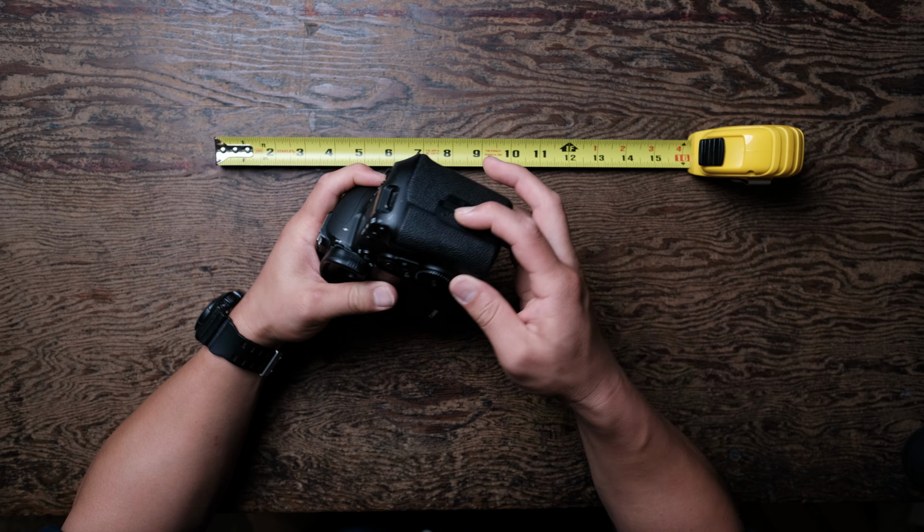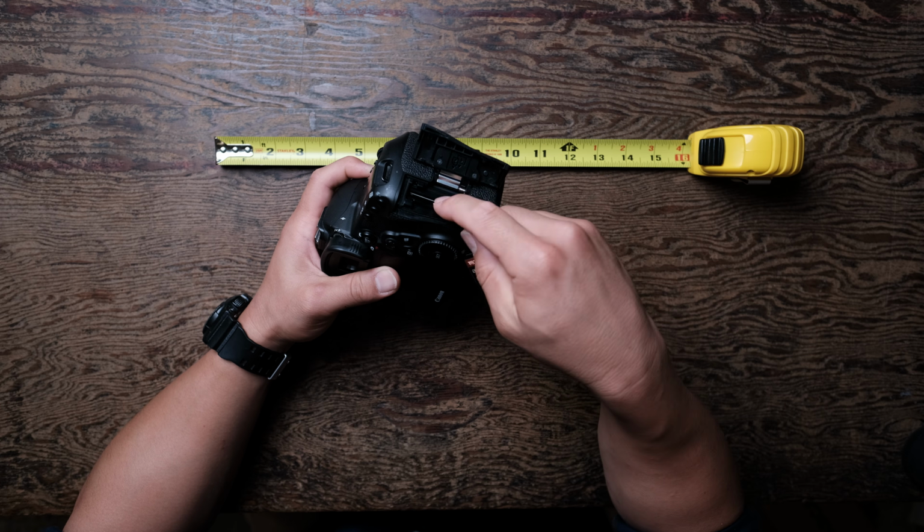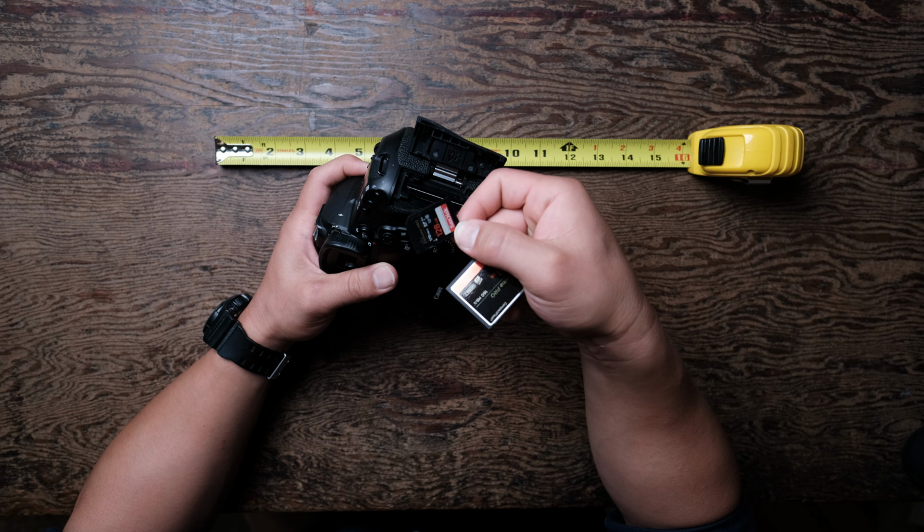The weight problems will arise with lenses. Full frame lenses, even the mirrorless ones, tend to be relatively heavy. Even then, the beefy grip does help quite a bit. And for those who want to see the dual card slots, it's here. Card number 1 is a compact flash card, and card number 2 is an SD card. I'll get into the card formats a little bit later.